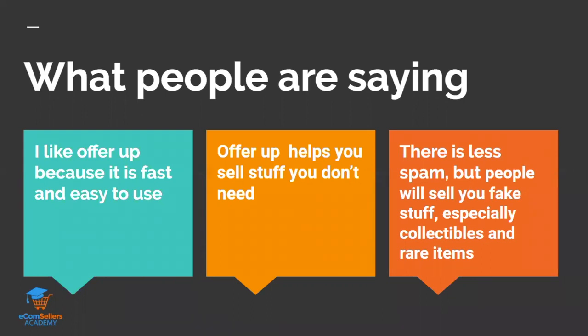And if you're out to buy something, then make sure that you as a buyer know exactly what to look for as far as authenticity. If there needs to be a certificate of authenticity, or if there needs to be a serial number, ask all those questions on the front end.